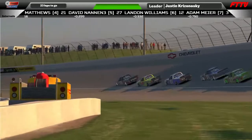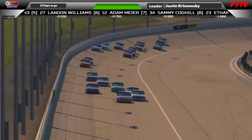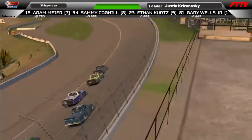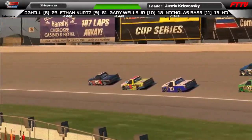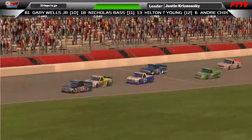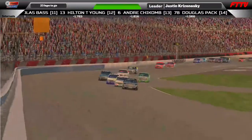Back up front, some still close racing there. Justin Krasniewski looked like he was going to give up the bottom, as the 5 is going to try to stick his nose in there any way he can. Unfortunately, Justin's just trying to hold, force it. You wonder if it's going to get to the point where he's going to start using the bumper there. Yeah, I thought he was there. It looked like he was all over the tailgate, pushing him a little bit.